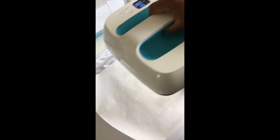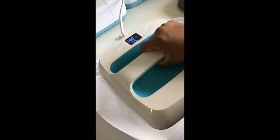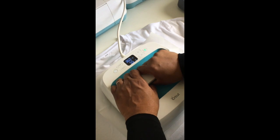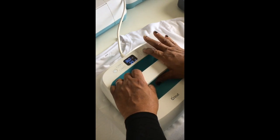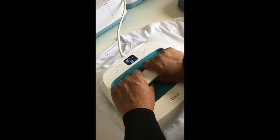Here we go. And again, we just put it on and we just don't move after we get it on there. You have to cover your whole design. Here we go. And no pressure, just don't move. And we'll see what happens in 45 seconds.